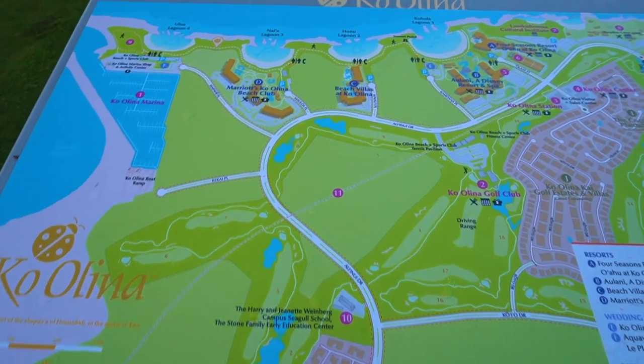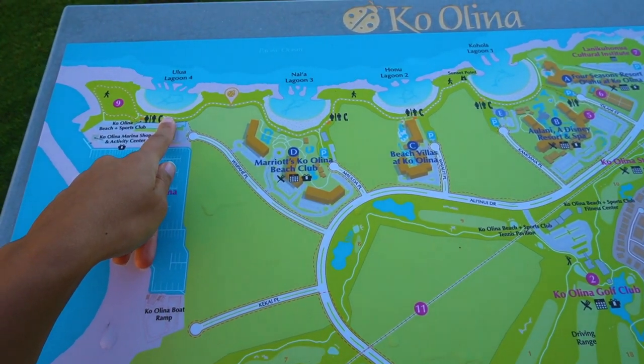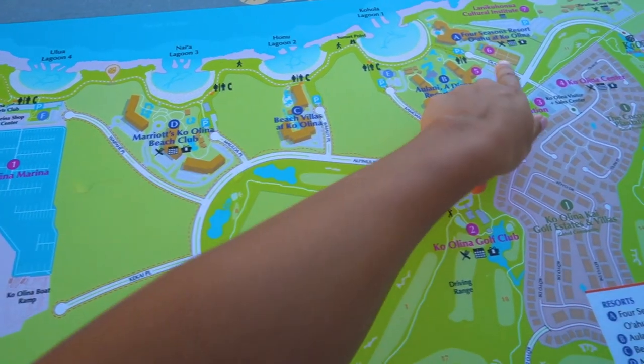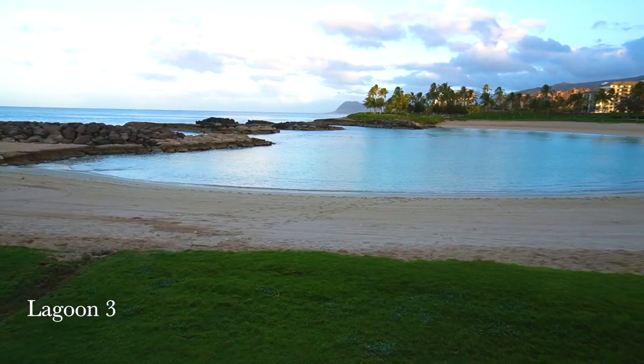Here you can see a map. So this is Ko Olina Lagoon 4. The boardwalk connects all of the lagoons and then here you have all of the resorts. The first three are gonna have resorts on them. And then the fourth lagoon is just gonna have a public parking place. But don't think you're restricted to Lagoon 4. All of the lagoons are open for public use.